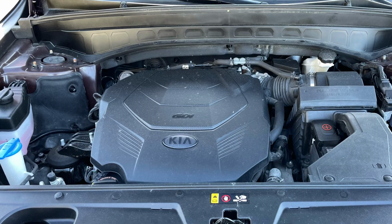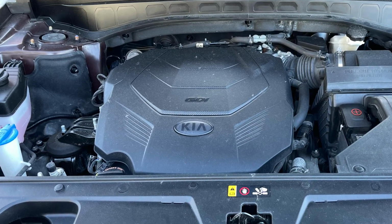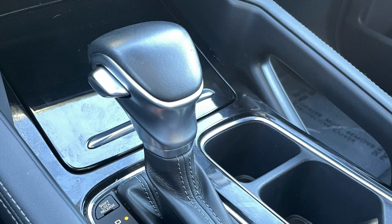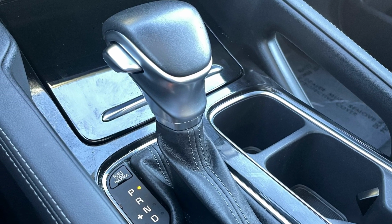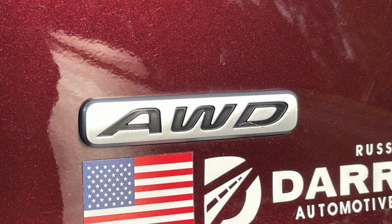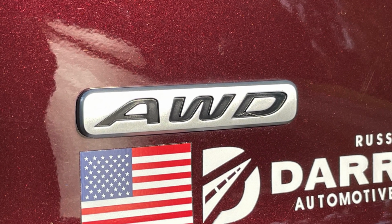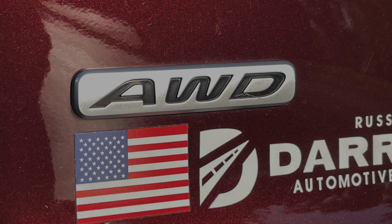It's powered by a 3.8-liter V6 that produces a robust 291 horsepower and 262 pound-feet of torque, all fed through an 8-speed automatic transmission and driven by either the front wheels or all four wheels in this instance. This combination also gives the Telluride a tow rating of 5,000 pounds when properly equipped.